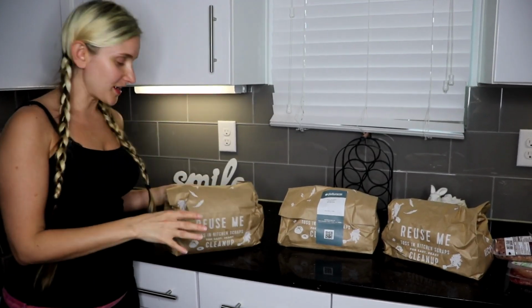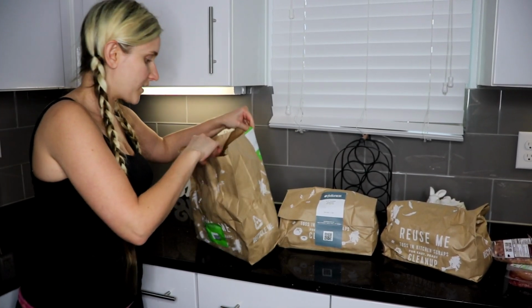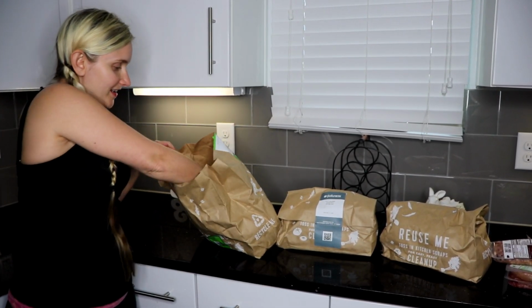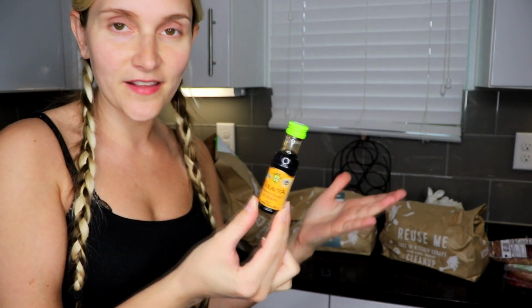Okay, so I know y'all are gonna think I'm crazy about saying that some of the ingredients are cute, but they are. Because they're pre-portioned, things like this is just adorable to me. Look at this, balsamic vinegar. You don't have to measure anything. Here it is.